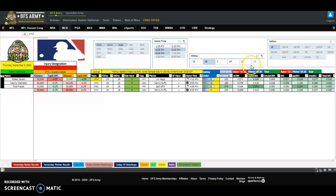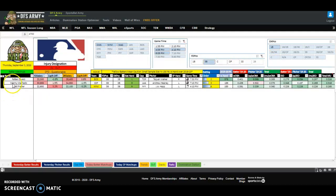There is no second baseman, apparently. I don't know why that's stuck over there. But Devers, Machado, Frazier, shortstop, Tatis, Anderson, Seager.